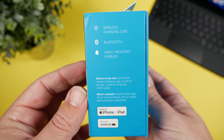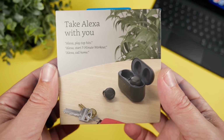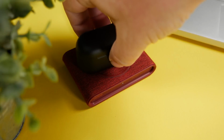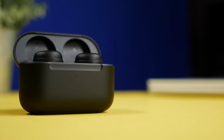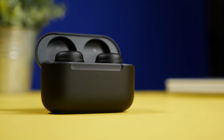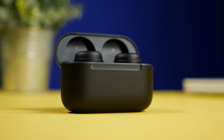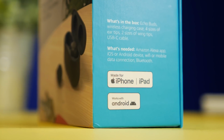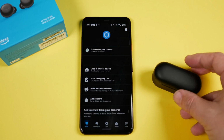But if you do want the pair that has the wireless charging case, that one is on sale for $90 instead of the normal $140 price tag. So that is a significant savings right now. And to be able to get a pair like this that has really good active noise canceling, it also works very well within Amazon's ecosystem. So if you like using Amazon's voice assistant, which I'm not going to say the name so it doesn't trigger everybody's device, this pair just works really well.